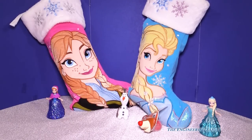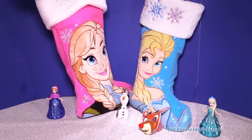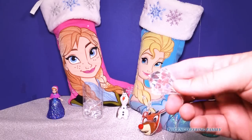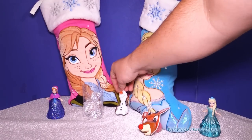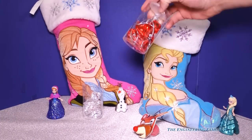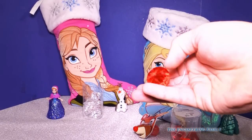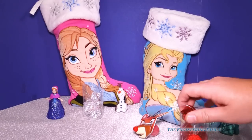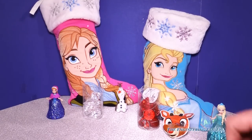What do you think Anna got? Let's see. Ready? Grab something out of there. Oh, you found these beautiful jewels. Oh, wow. Anna, those are pretty fantastic, aren't they? Wow, let's put those right there. Should we open and see what else is in Elsa's stocking? Yes! Ooh, she's got red jewels. Wow! Look at that. Those are pretty neat. Awesome, if you ask me. All right, so we got Elsa. So far, she's gotten some cool stuff.